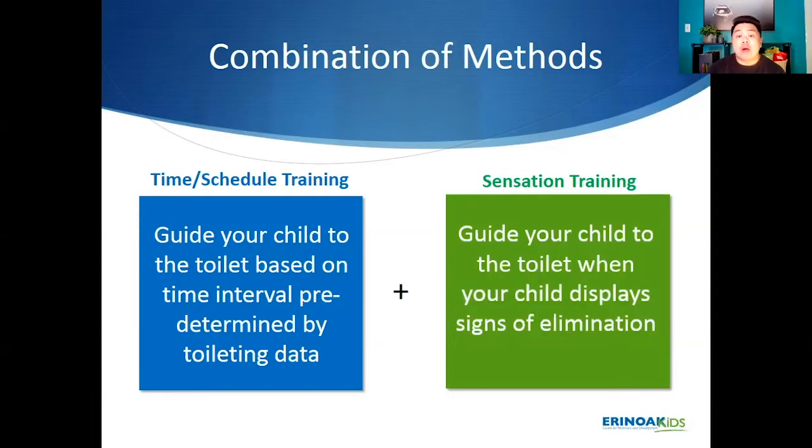You can also offer a combination of time training and sensation training. This is where you take your child according to a schedule that was determined in the baseline data, but also whenever you notice your child is showing signs of needing to go to the washroom, aka the pee-pee dance behavior.